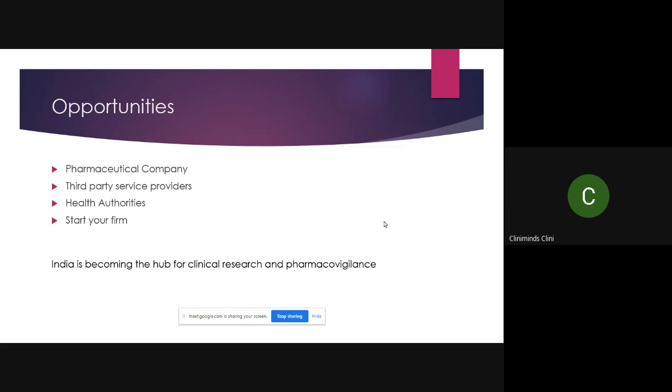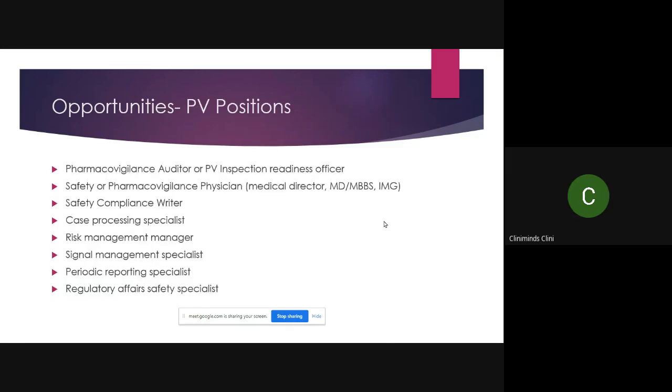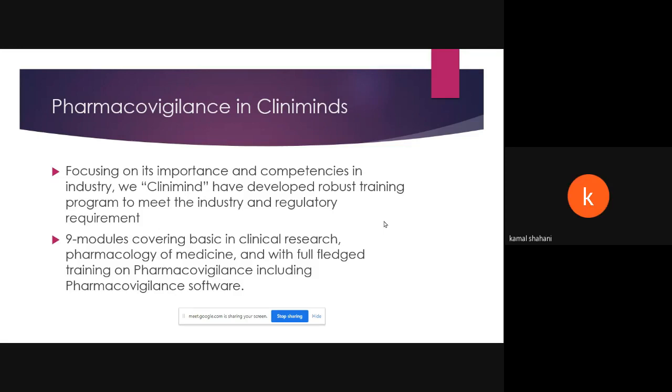Then you may also work in the health authorities, because the health authorities need expertise to manage the pharmacovigilance system. India is a huge country and we have lots of manufacturers, CROs, and importers of drugs. So we need a huge team to inspect these organizations and to take care of compliance.